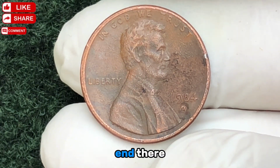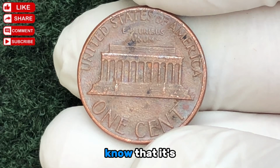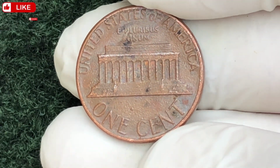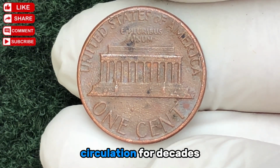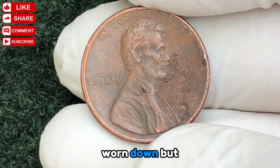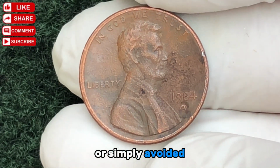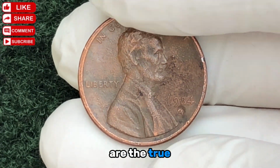The excitement doesn't end there. You see, coin collectors, especially those hunting errors, know that it's not just about rarity. It's about condition. Most of these 1984 D pennies have been rattling around in circulation for decades. They've been scratched, nicked, worn down. But a few lucky examples were saved early or simply avoided the wear and tear, and those, in mint state condition, are the true gold mines.